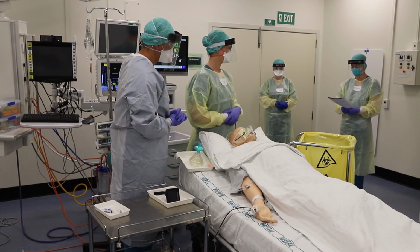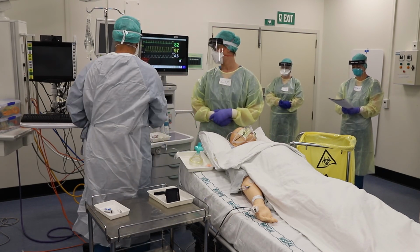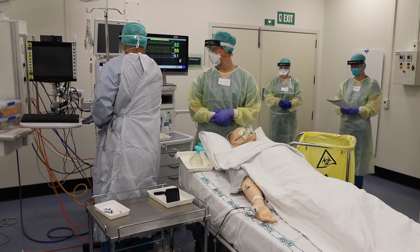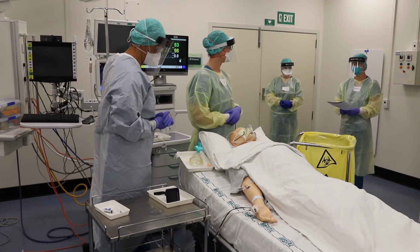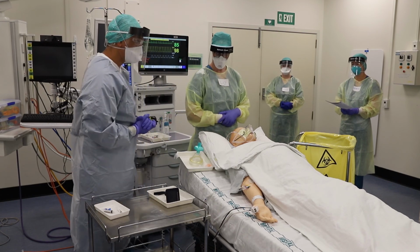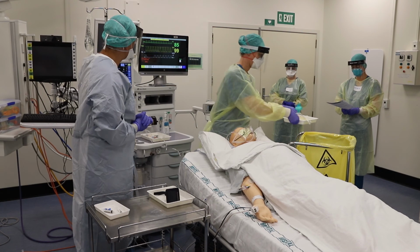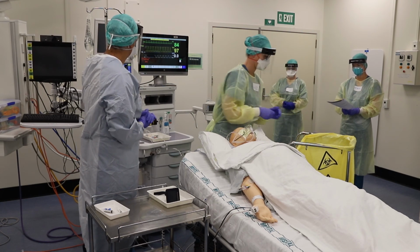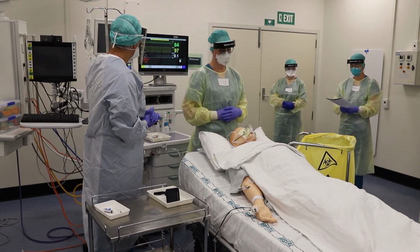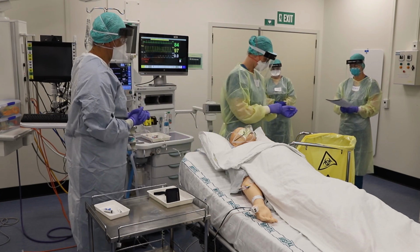Tech, end case on ventilator control screen. Ending case. Let's do it. Ending now. Anaesthetist, pick up dirty tray and place carefully in the bin. Remove outer gloves, perform hand hygiene, and re-glove if necessary.